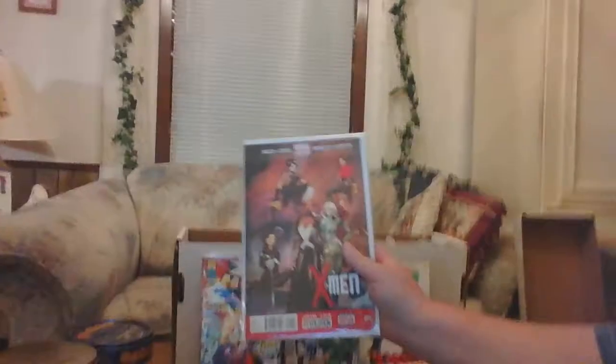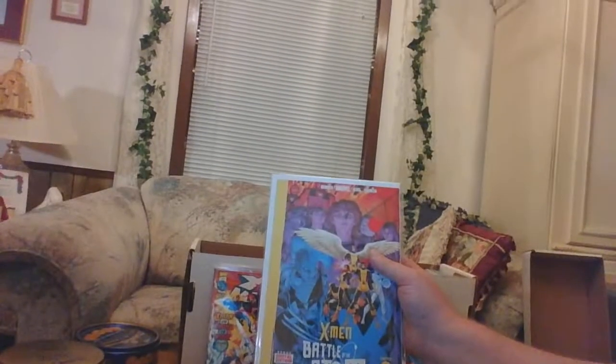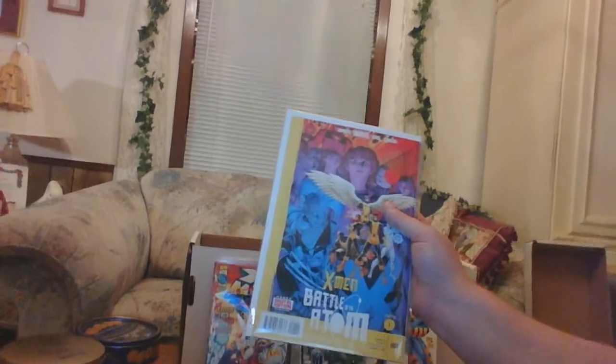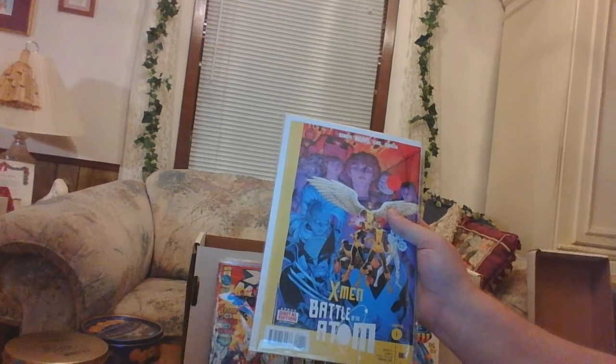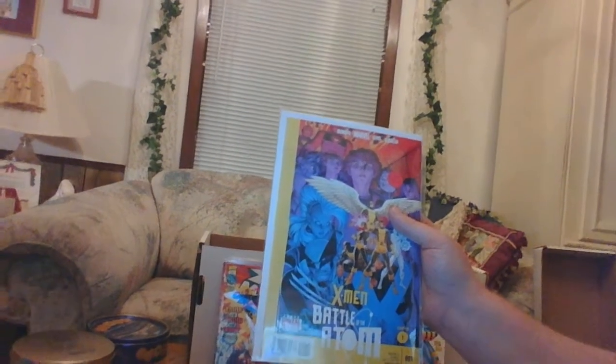X-Men Volume 3, I think, number 1. X-Men Battle of the Atom, number 1. This is funny when Wolverine finds out that he has another son with Mystique, and his name is Raze, and he says, "I gotta stop having sex." He's a deadbeat dad, Wolverine is, I mean.